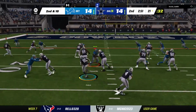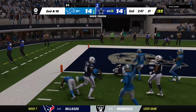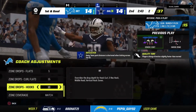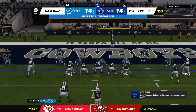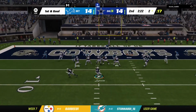Game speed, always different no matter what you do in practice. You can't simulate it, right? So your decision-making, everything has to be a little bit quicker. Sometimes it can throw you off until you adjust. 49 yards rushing for him now in his first 2 carries of the ball game. So 3 plays, already first and goal, and they are wasting little time.